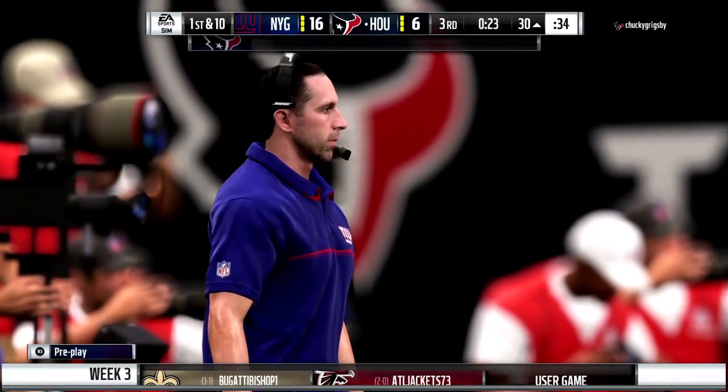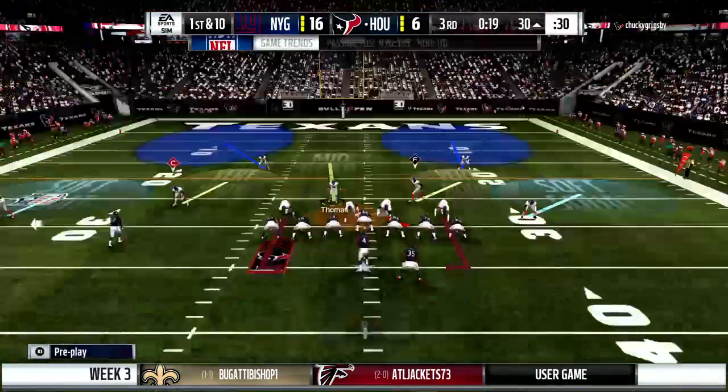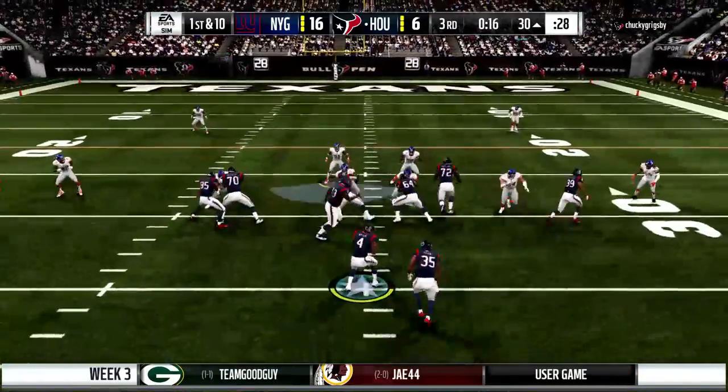Sometimes it's designed, and sometimes you just have to know when to leave the pocket and move and make something happen. And on that play, he was able to get on the run and was still accurate throwing the football.